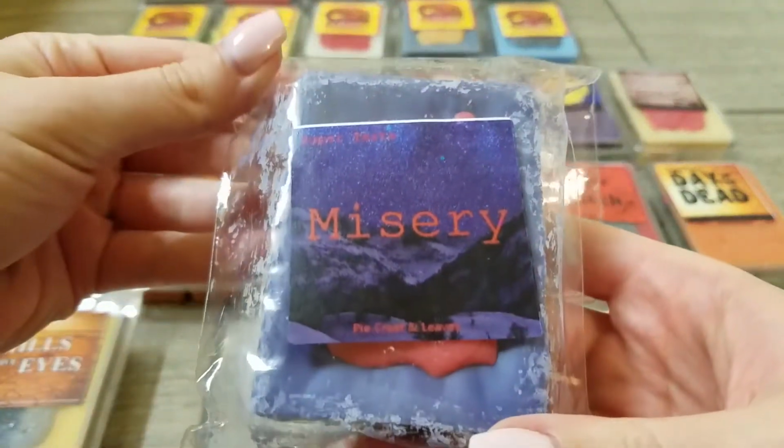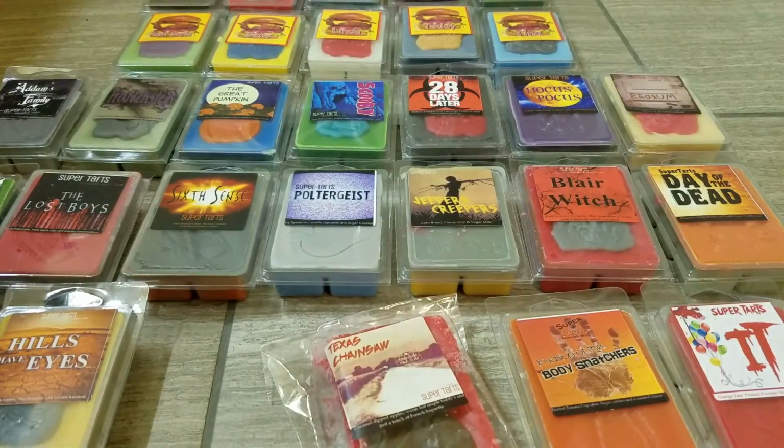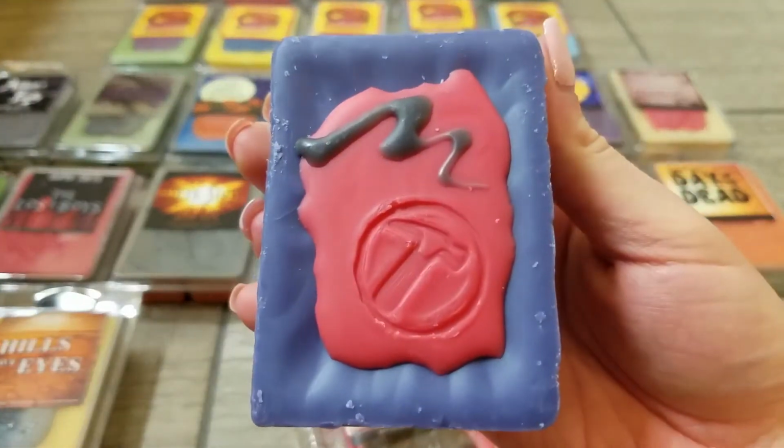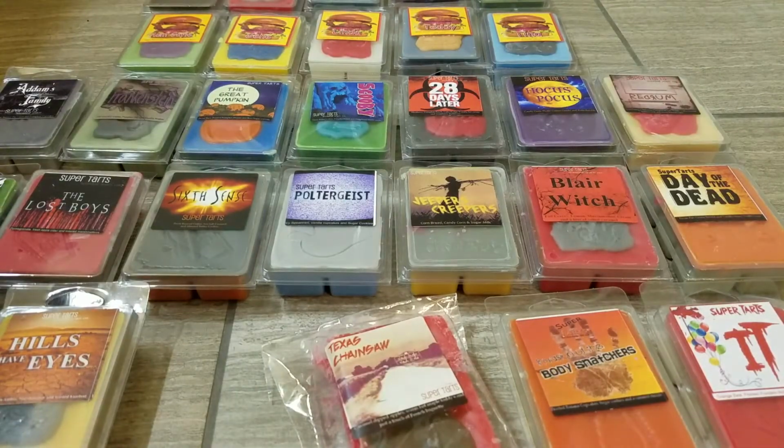Next, I have Misery. This is pie crust and leaves, and they messed up somehow on a clamshell shipment. They didn't get the clamshells in. Not sure exactly what happened, but some people had to get a couple of scents in a bag, which, you know, isn't my favorite thing. I kind of like them all to be the same, but nothing they can do about it, so definitely not complaining.